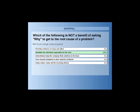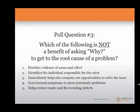Okay, and here comes our results. Fantastic audience. Everybody's paying attention. Congratulations. Number 2 is the correct answer. Yes, it is. 100%. Great. Well, we'll close the poll now and get back to our presentation.